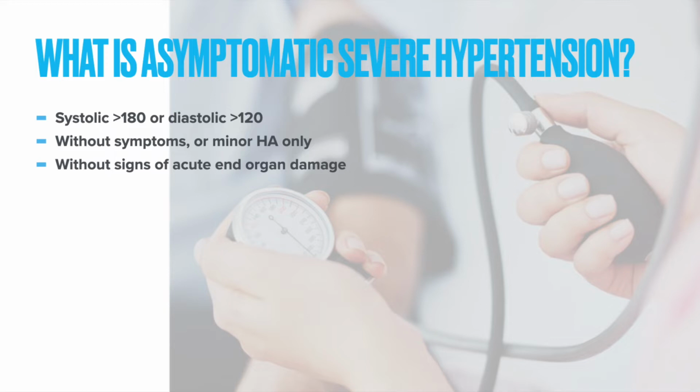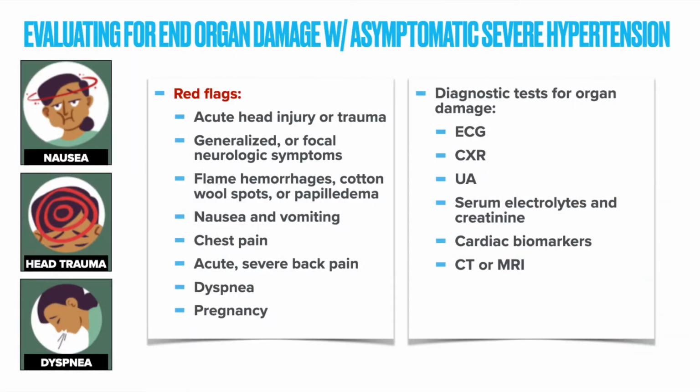The most vital component of assessing a patient with severe hypertension is to evaluate for acute end organ damage, as this is classified as a hypertensive emergency, a true emergency, instead of hypertensive urgency because it requires immediate action on your part. So how can we evaluate first for this organ damage?